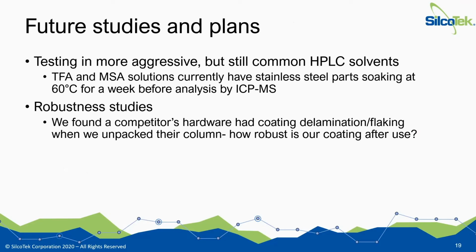Some robustness studies are planned, where we found a competitor's coated hardware actually showed some delamination and flaking issues whenever we unpacked their column and looked at the inside of it. So how robust is our column after we coat it, and after we pack it and then unpack it, and maybe repack it again and unpack it? How robust is our surface? We have a lot of data to show it's probably pretty robust.